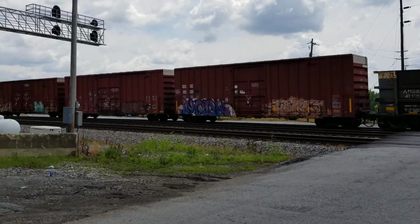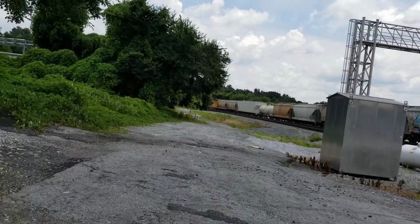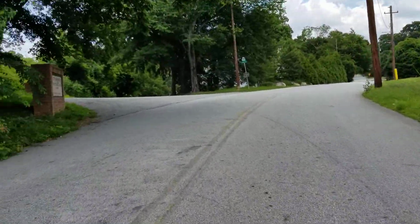We're going to do a bike ride on June 24th. This is a recon mission. So let's ride into Whittier Mill so you can see it.